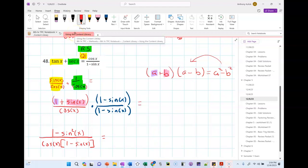So, just to review the trick that we've shown you, we're at kind of an impasse. We had no identity to turn the cosine into a 1 minus sine x. So what did we do? We just multiplied the top and bottom by a 1 minus sine x.